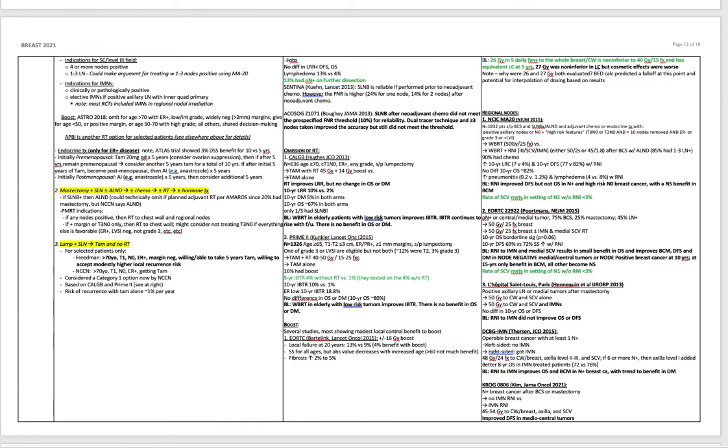If positive margin or T3 N0 only, then radiation to the chest wall. Might consider not treating T3 N0 if everything else is favorable, such as ER positive, LVSI negative, not grade 3, etc. Option number 3 is lumpectomy plus sentinel node followed by tamoxifen and no radiation.